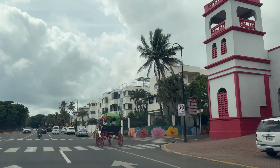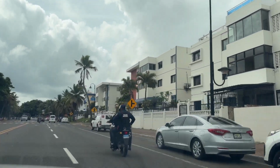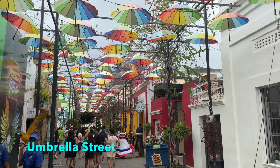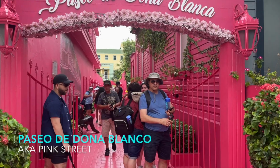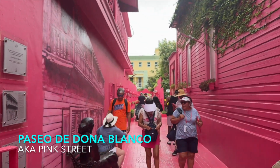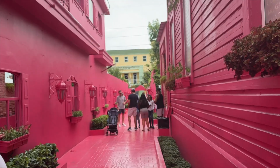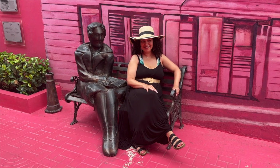Next, we hopped back into our taxi and headed to the historic center of Puerto Plata. First stop was Umbrella Street, a cute street covered with colorful umbrellas and lined with shops and chairs to people watch. The next stop was Paseo de Dona Blanco, also known as Pink Street. This unique alleyway was created to commemorate Miss Bianca Francaschini, a pioneer in the development of early tourism in Puerto Plata. It's painted entirely in pink and makes for a great backdrop for all your social media photos.